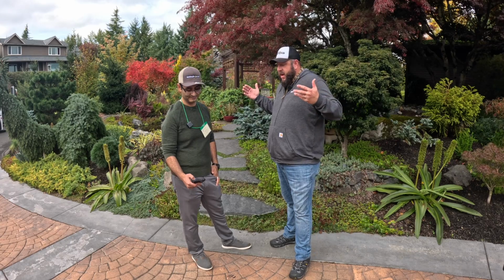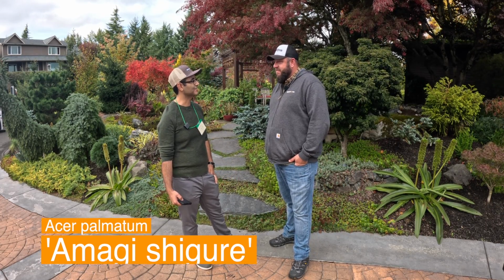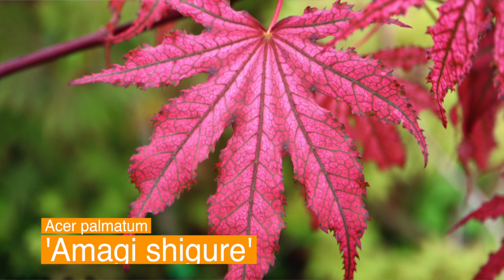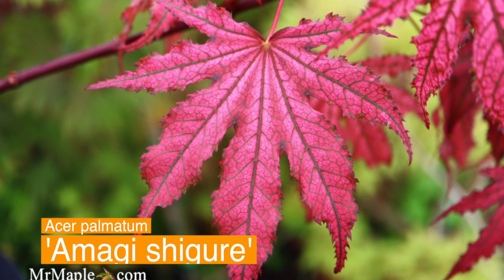Okay, coming in here at number 4, what do you got? All right, number 4 is a Magi Shagui. Oh, sweet. It's an amazing one. I love the dark purple color in it with this kind of black reticulation almost. It just really stands out for me, and it does absolutely beautifully.